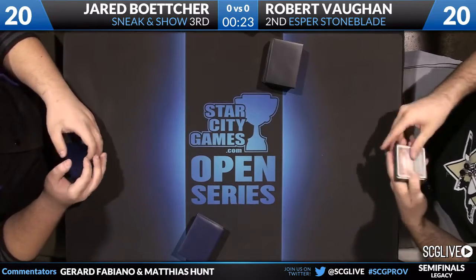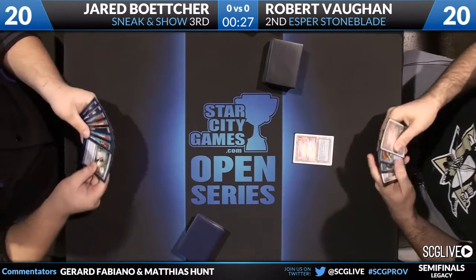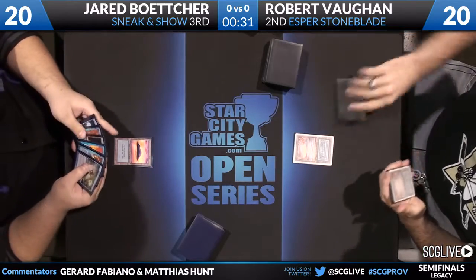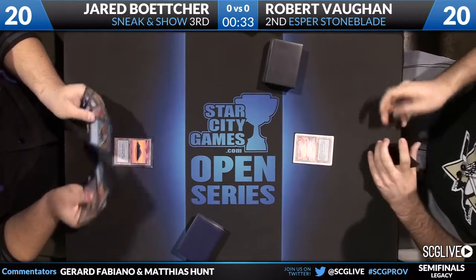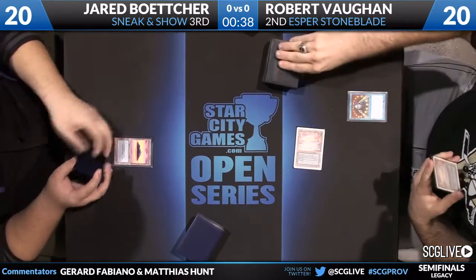The Swords to Plowshare is already a mulligan unless he could actually get a fetch land and shuffle it away. Yeah, but in some matchups this is an acceptable hand, but against a known Sneak and Show opponent, definitely not. And he has a second Sword. And he has to be careful because that Brainstorm could either lock him or Jared could just Spell Pierce it.